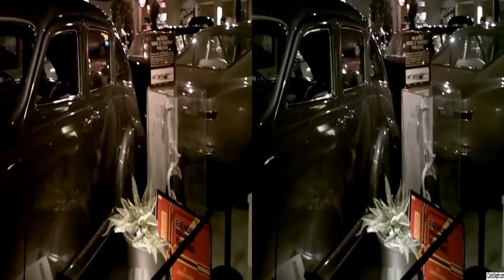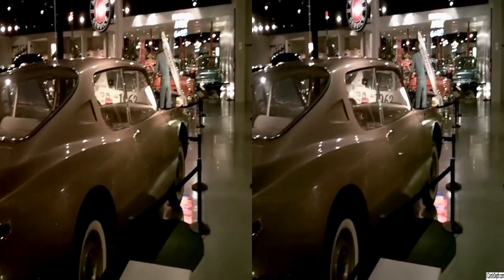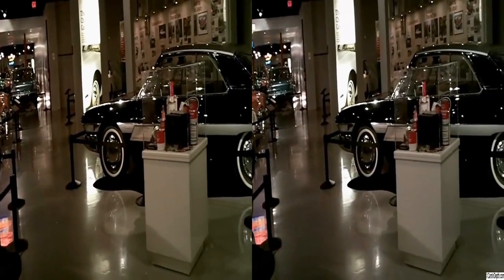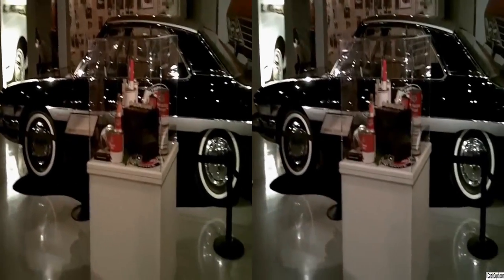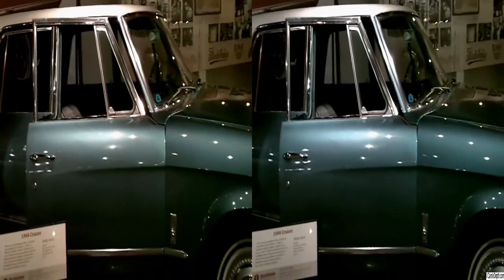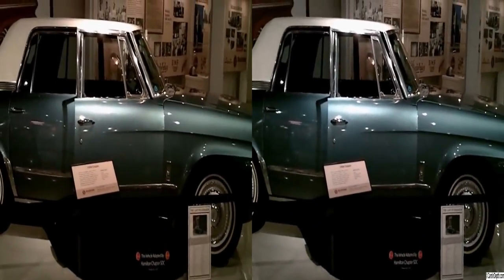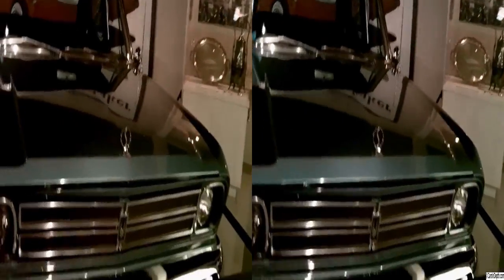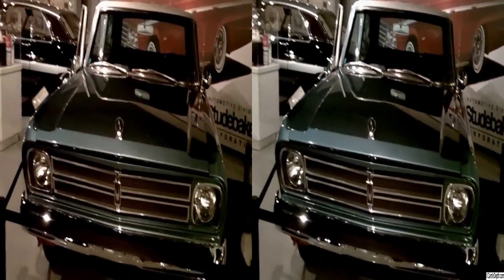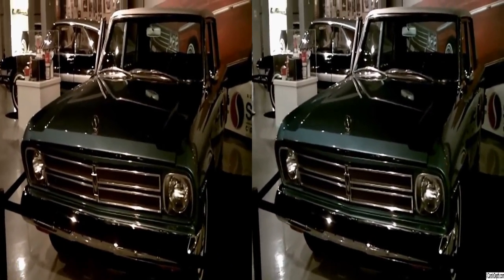Here's those concepts again. And there's the Sceptre again. Now here's another last Studebaker. This is supposedly the last Studebaker made. It was made in Canada, but according to some reports on the internet, the last Studebakers were made in either Israel, South Africa, or Australia. I'm putting my money on Israel, where they still had some knockdown kits.